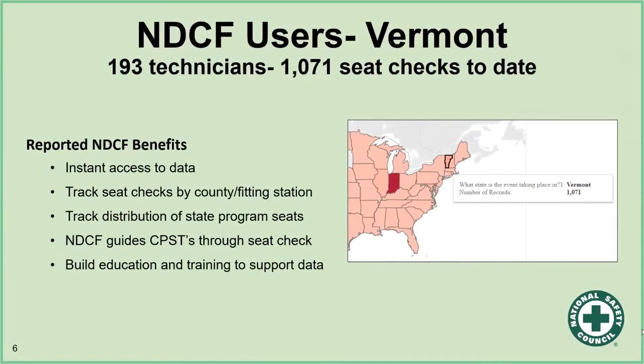They continue to calculate the accurate number of misused car seats and track the most common misuses to help build their educational strategies to support their data. The data collected by region is used to build more fitting stations and determine where future technician trainings should be held based on the number of seat checks being performed in those areas.